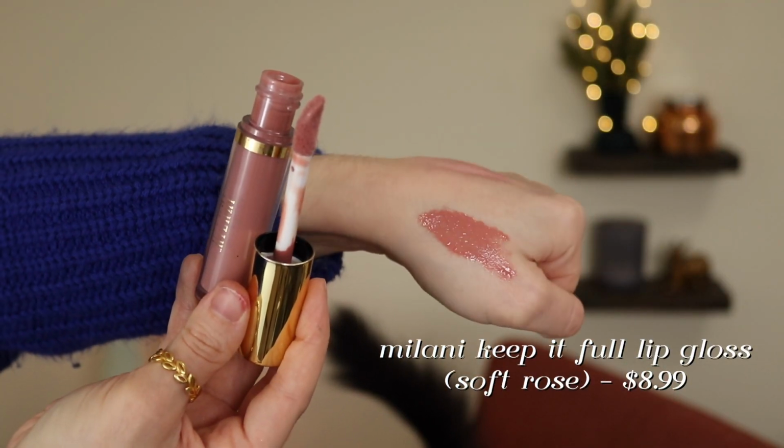And then for gloss, I again have a drugstore and high-end favorite. My drugstore favorite is the Milani Keep It Full in Soft Rose. This is a lovely formula. It is meant to be plumping, but I don't feel like it's very tingly on my lips, which I appreciate. It smells like mint chocolate chip ice cream, which is one of my favorite ice cream flavors, so I really enjoy that. And I've described this before as a BB cream for my lips because it's like the exact color of my lips. It just makes my lips look so pillowy soft.